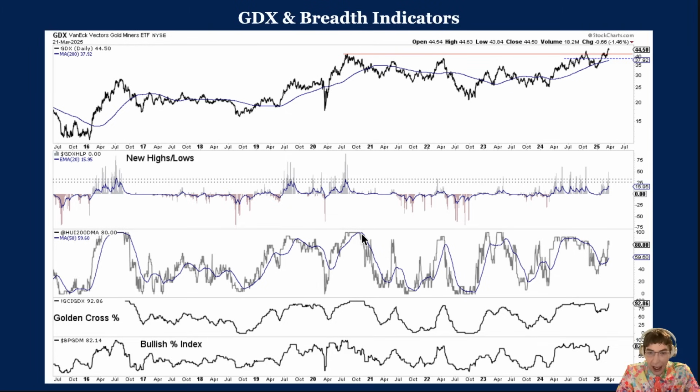Look at those two points, 2016 here and 2020 here. Look how high the 50-day moving average of this data was. You're almost at 100 here. Where are we right now? 60. So there's a lot of room for that to move up.